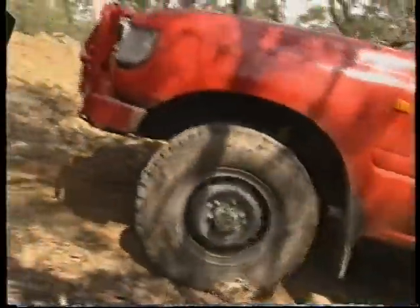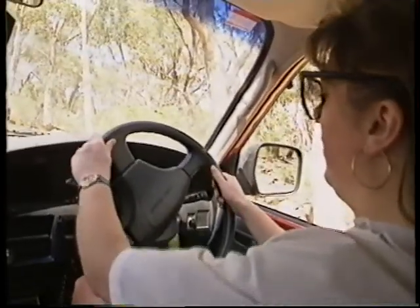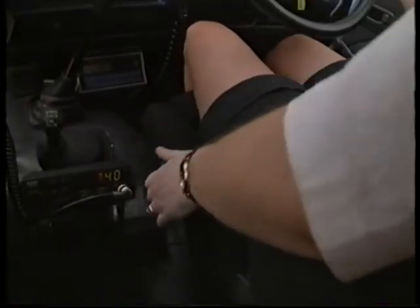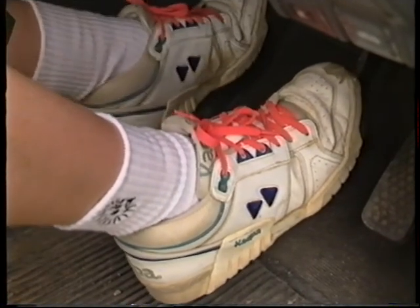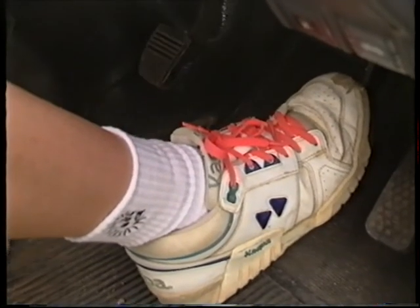If you stall going up a hill, you'll need to do what is known as a stall start. Here's what to do. First, don't panic. Stay calm. Don't touch the clutch. Apply both brakes, handbrake and the foot brake. Ease the clutch in. Select low range, reverse gear. Ease the clutch out. Now keep your feet well away from the clutch.